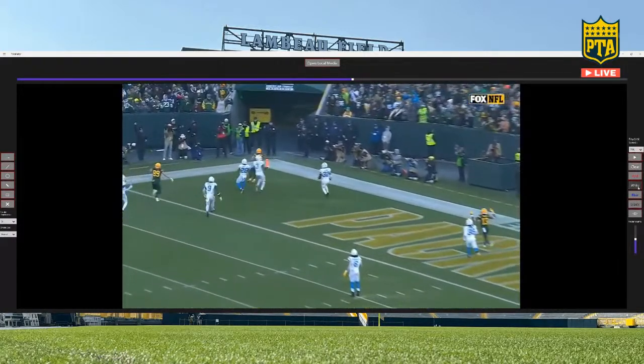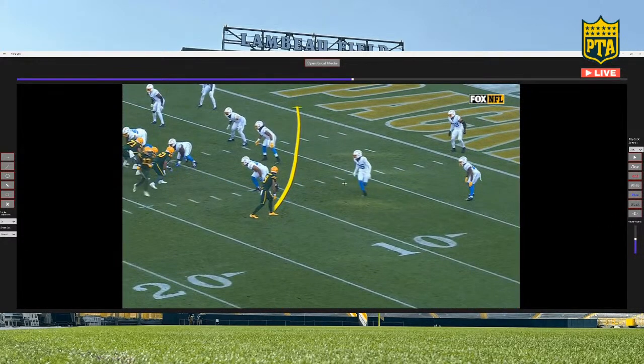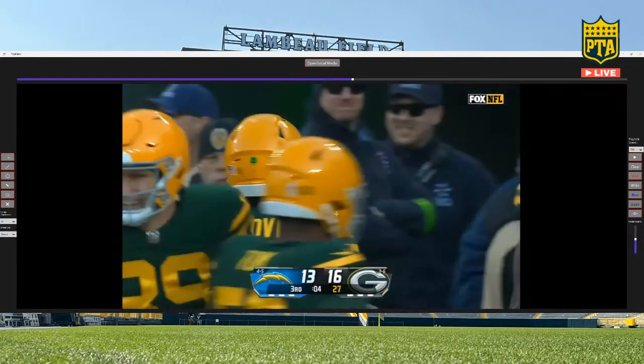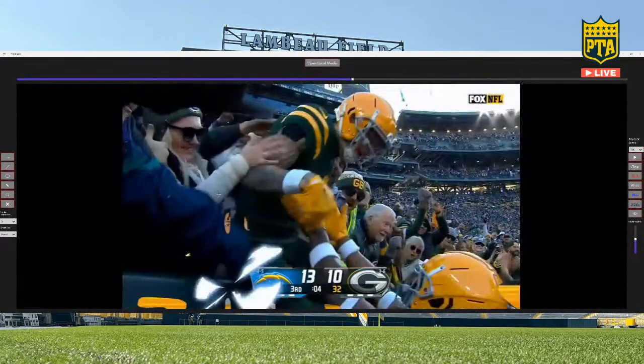I saw something else on this too. If we go back to that original sideline shot pre-snap, you can see the level of respect. If we go back even further, he's playing off really soft on Christian Watson for obvious reasons.